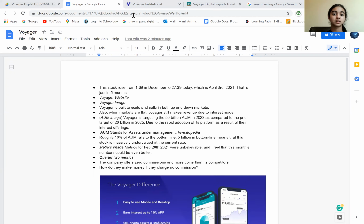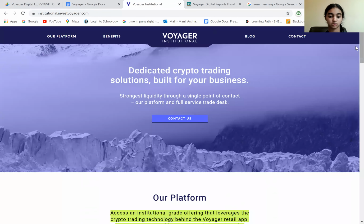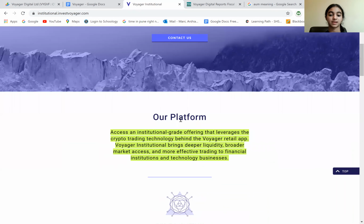And let's look into what Voyager exactly is. So, Voyager has a platform that lets users access an institutional grade offering that leverages the crypto trading technology behind the Voyager retail app. Voyager Institutional brings deeper liquidity, broader market access, and more effective trading to financial institutions and technology businesses.